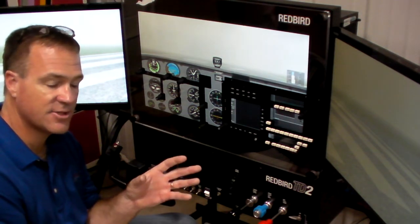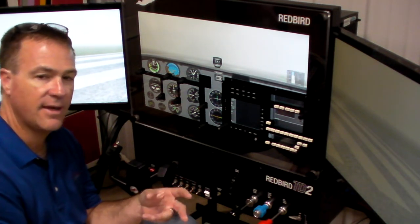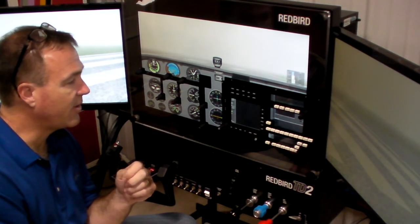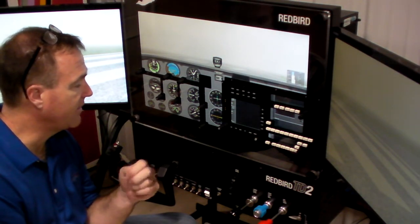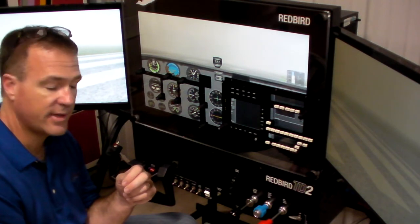This is a great way to teach the basics, get the feel for the speed, handling, and then put them in the real thing. So what I'll do is I'll do a normal takeoff out of 2-7 here, and do an approach back to 2-7, and again, half-mile visibility, 400-foot ceiling. Let's see how it does.